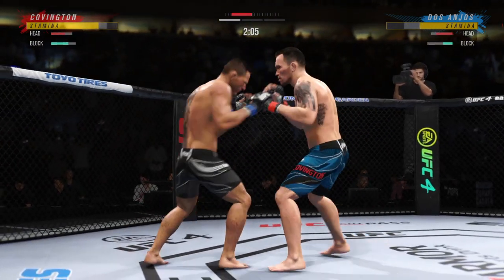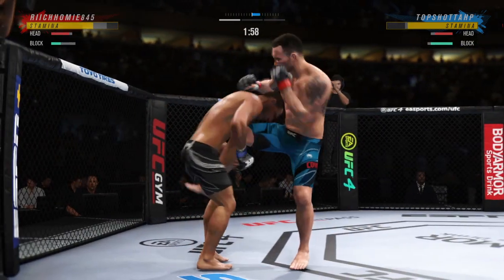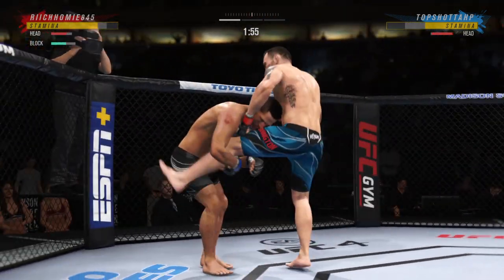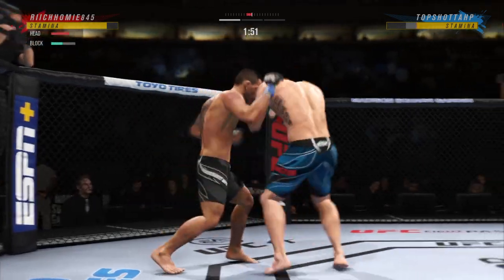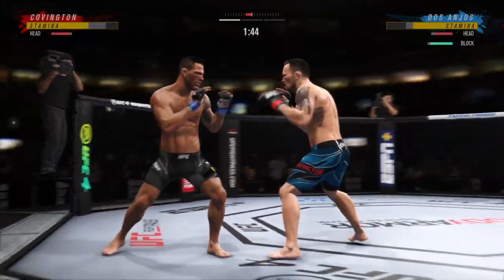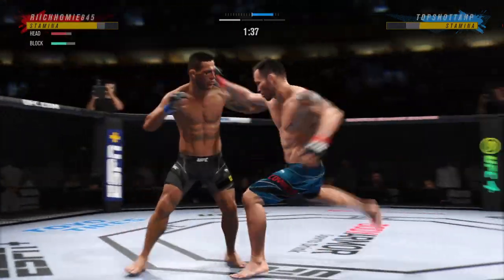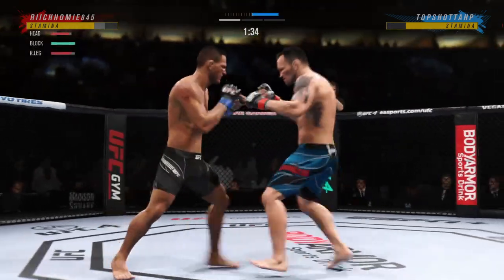Oh, blocks the shot. Great punch landed with so much power. Oh, beautiful strike there as he lands up top, and he does so right after catching the leg. So maybe you thought he would catch the leg and go for a takedown. Instead, he goes for the punch, and he certainly found the range on that one. Oh, a little single collar tie there.